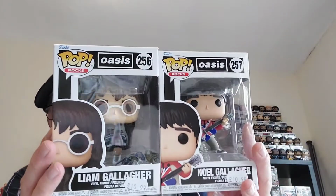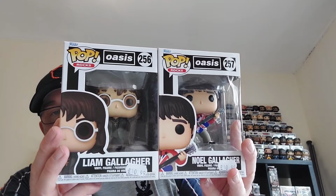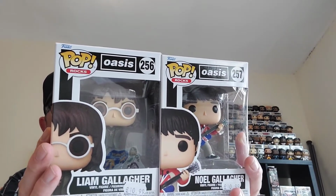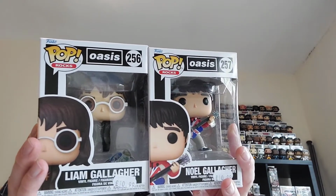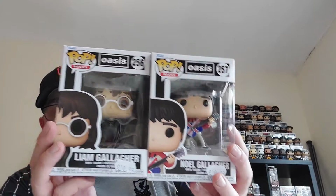So everything I did pick up I got from Forbidden Planet. So first of all, I cancelled one of my pre-orders, as I thought, well, I'll just pick these up while they're there instead of waiting all year for them with Pop in a Box. So I got the 2 Oasis Funko Pops. Obviously not normally a Pop collector, but felt I really needed to get Liam and Noel Gallagher. So I've got those 2 to add to my collection, so I'm really pleased with Liam and Noel.